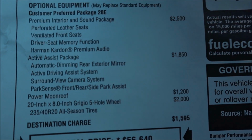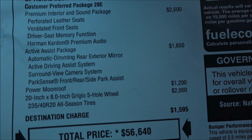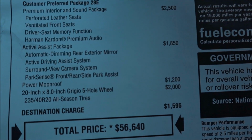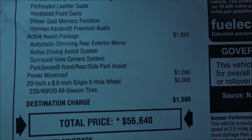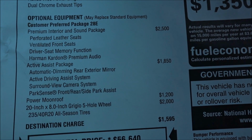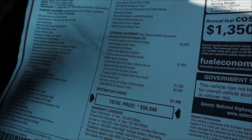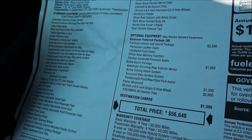Now with that said, you also have the power moonroof, $1,200 for that option. And then the 20-inch Grigio 5-hole wheels, $2,000 with these all-season Michelin Pilot Sport 4s. Those are your options. Pretty good option list, but everything is $1,000 plus. So with that said, is it worth it for you guys for some of these things, or can you take a couple things off and save a little bit on your wallets?